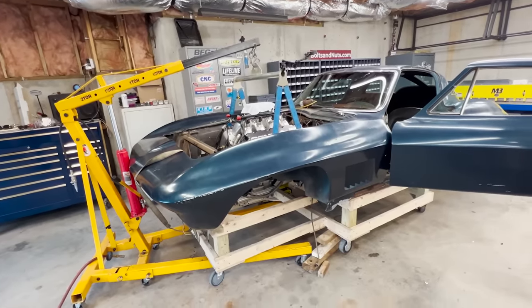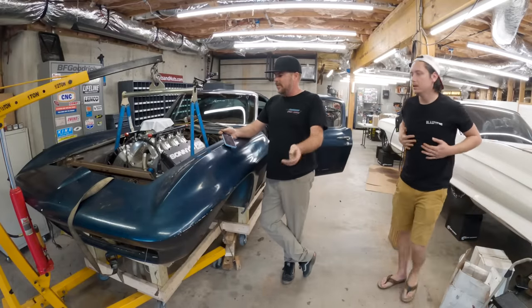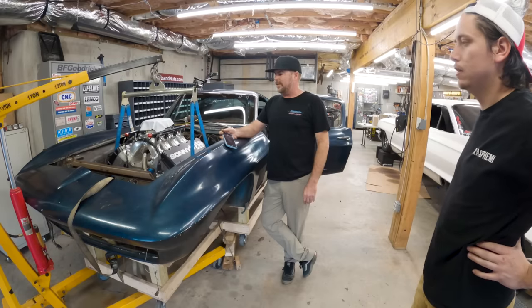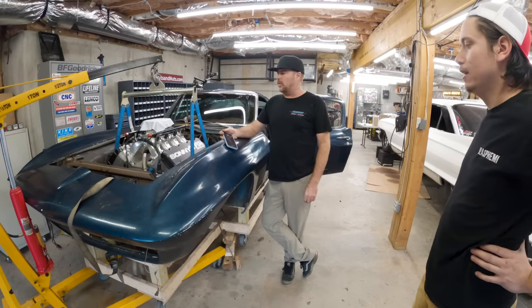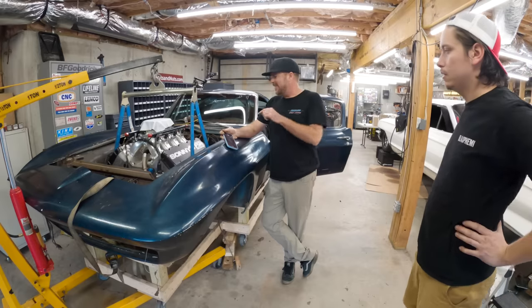And then this whole thing and the parts I've collected will go to another shop, so that they can build the tube chassis, because I am not a chassis builder, nor do I have a chassis table. And even though in my heart of hearts, I want to learn how to do that, I also want to drive this car of the century. So, yeah. It's fun to see it in there, though.